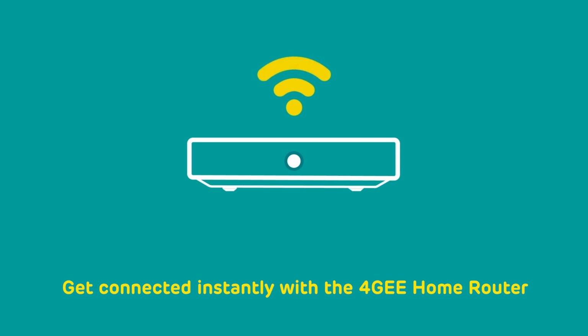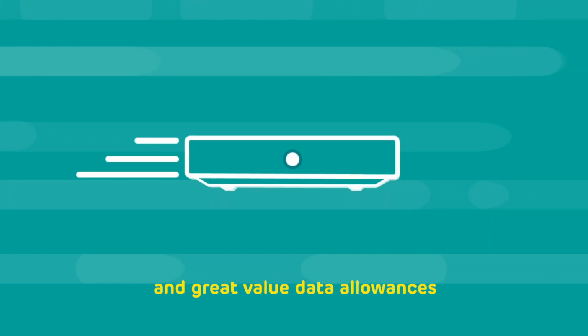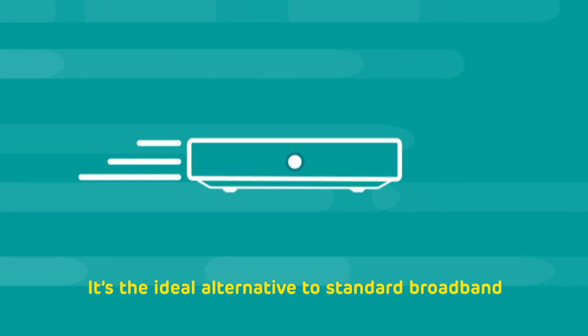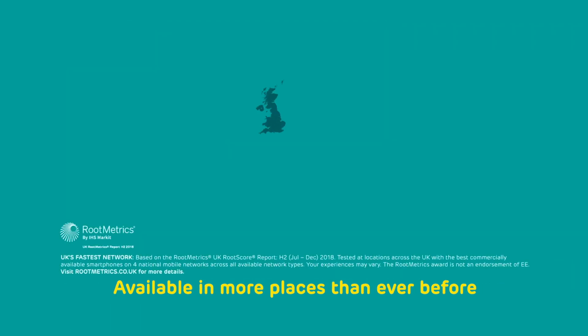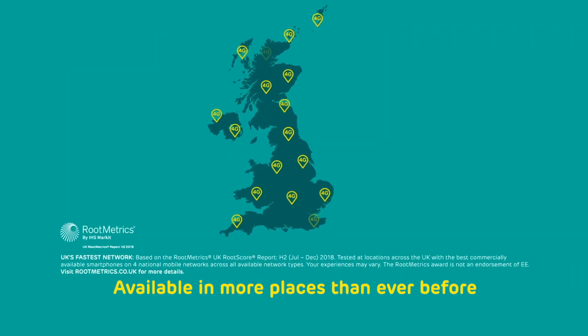Get connected instantly with the 4G home router and get super fast speeds and great value data allowances. It's the ideal alternative to standard broadband, delivered through 4G on the UK's fastest network, available in more places than ever before.